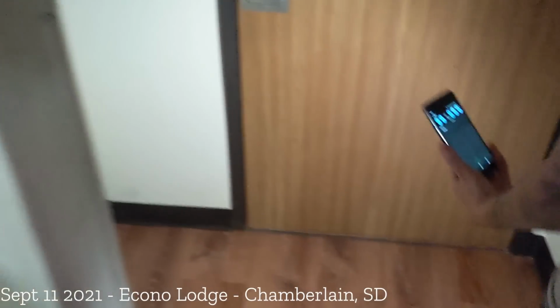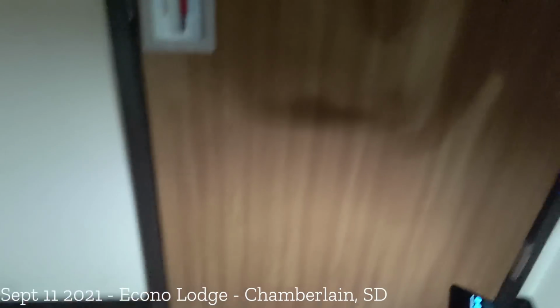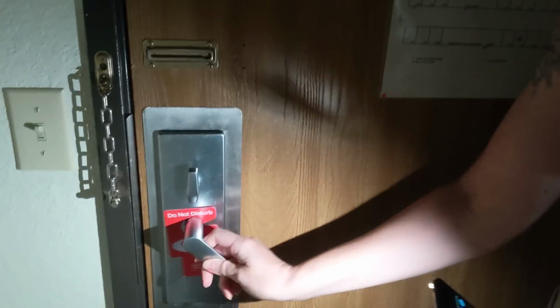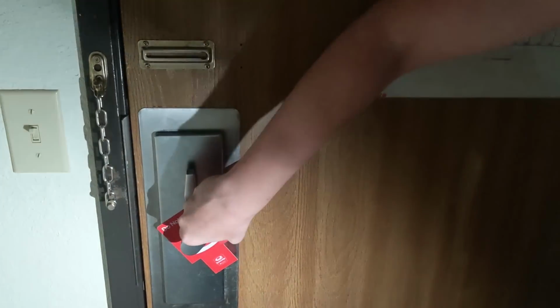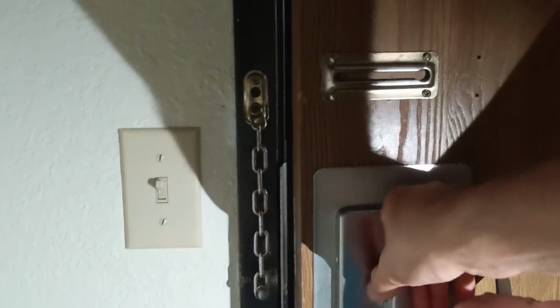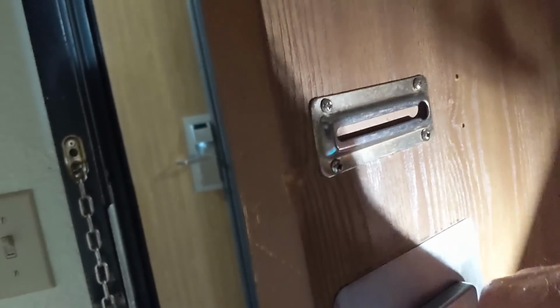So we are checking out of our hotel, and we go to leave, and we're stuck inside. Oh, nice. Oh, good job. All right, well, don't let it close all the way. Okay. I'll just throw the deadbolt. Here, let go. There we go.